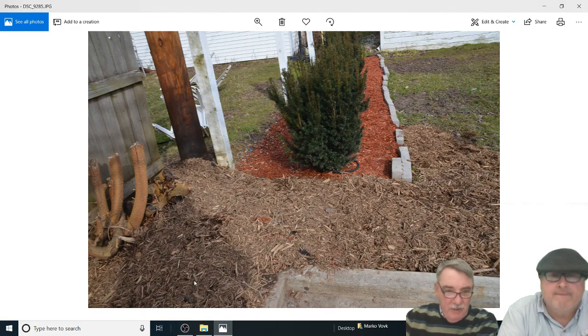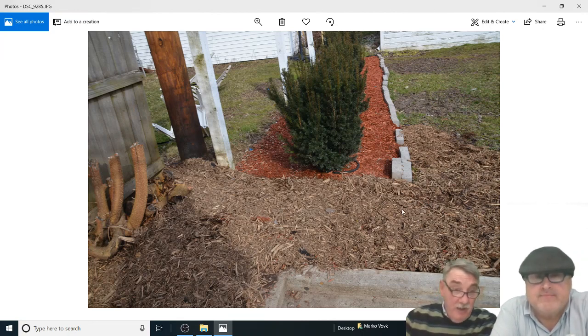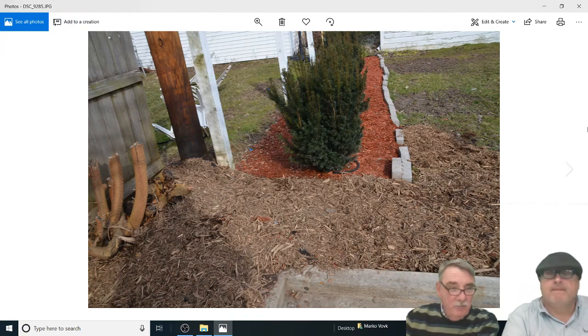What do you want to do first? Thing is, they come to inspect the house. They see lead chips on the ground. You fail, okay? And they'll pick those lead chips up, send them to the lab, and you're guaranteed that you're going to have high levels, okay? So there's two options. One, you remove the soil, six inches down, and then replace it with new soil.